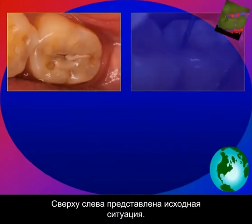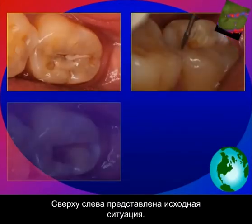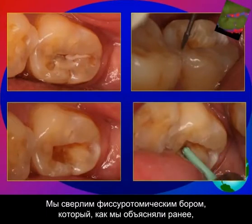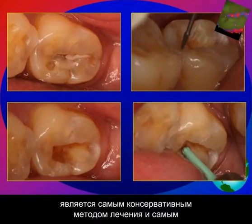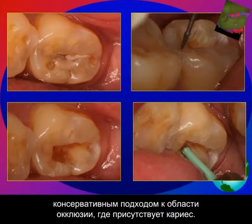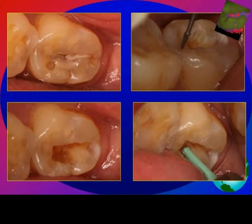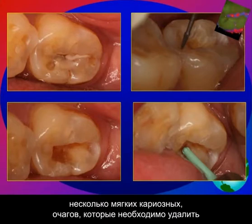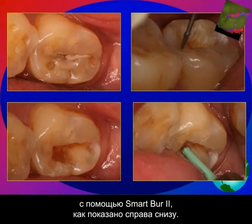Over here we have the initial situation on the upper left. We go in with the fissurotomy burr, which, as we explained before, is the most conservative treatment and the most conservative way to start any occlusal surface area decay. Then on the lower left, we see there is still some soft decay, which has to be removed by the smart burr 2, which is shown on the lower right.